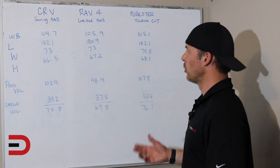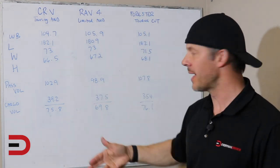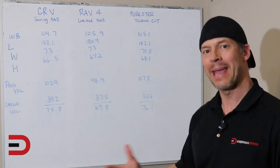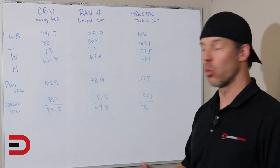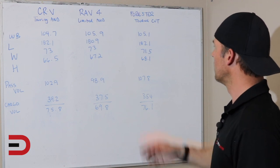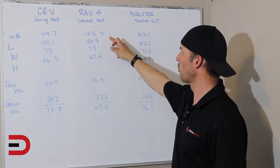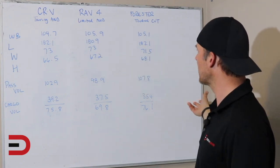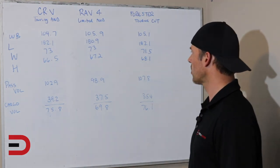Another fun stat I like to look at is the dimensions. So wheelbase, length, width, and height, along with passenger volume and cargo volume. So now you can really start painting a picture in your mind of which one has what before you even get to the vehicle. So CR-V, 104.7 inches, and compared to the other two, the RAV4 is only a little bit longer in terms of wheelbase. But then we look at all of them in terms of length, pretty close to the same. CR-V and Forester are identical. RAV4 is a little bit smaller.